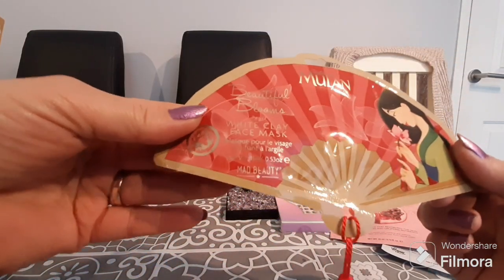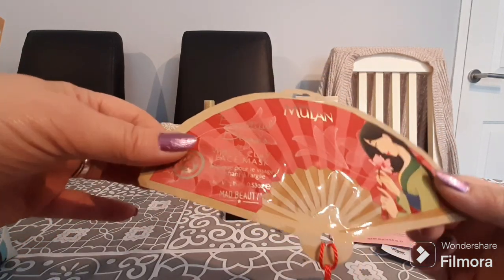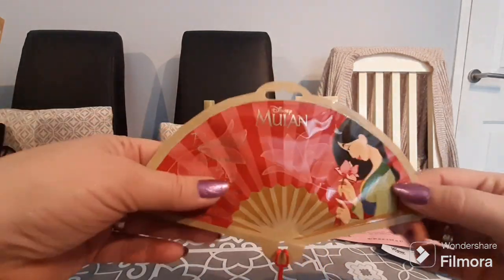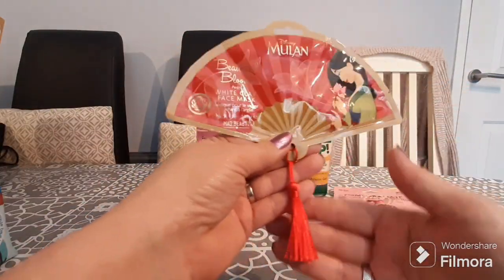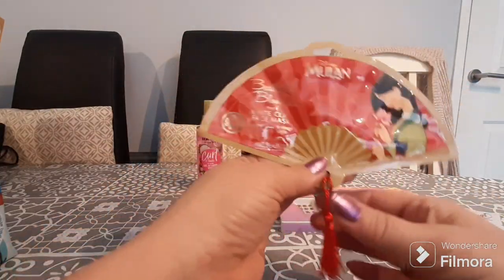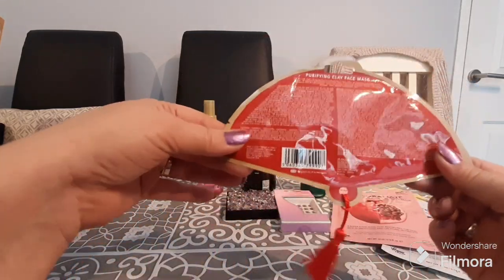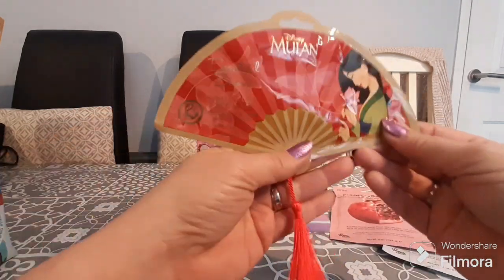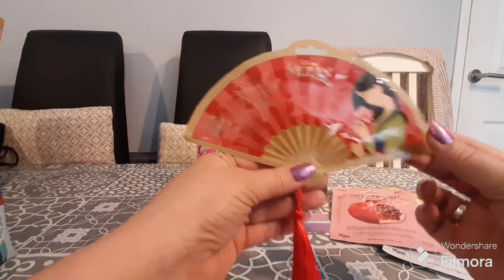And then guys, I could not help myself. I bought this beautiful Blossom Pearl White Clay face mask. It is a mud beauty mask. So you put it on, leave it on for 20 minutes and then wipe it off. The reason that I bought it was because look how cute this is. And I don't actually think I'm going to keep this. I think I'm going to put this in a little gift pack. It's a purifying clay mask. I prefer the sheet masks, but how could you not buy this adorable little face mask for £1?